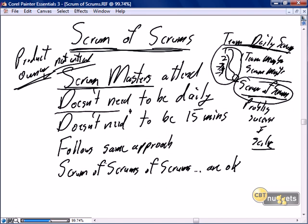And I don't believe it's critical that the Scrum of Scrums is daily. It certainly needs to be more frequently than weekly. It could be every 2 days, or maybe three times a week, so Monday, Wednesdays, and Fridays, or maybe just Tuesdays and Thursdays. But again, I don't think a Scrum of Scrums should be scheduled as infrequently as weekly, but it does not have to be daily.